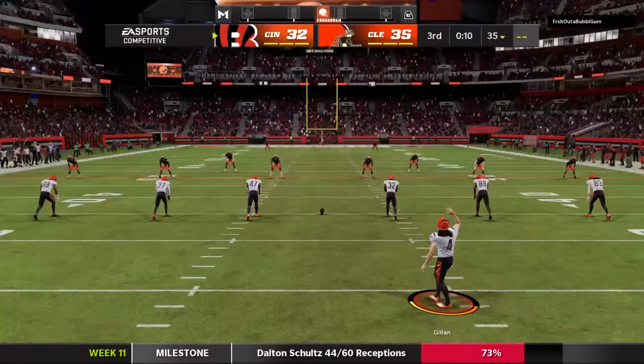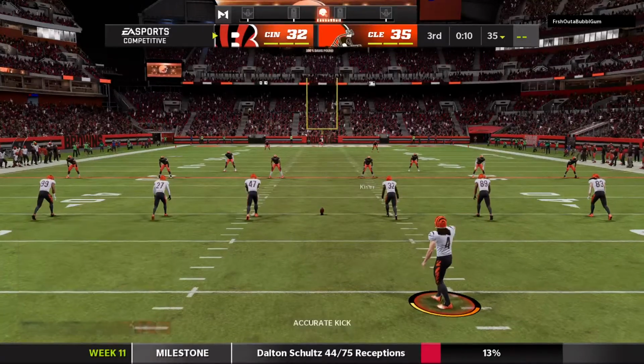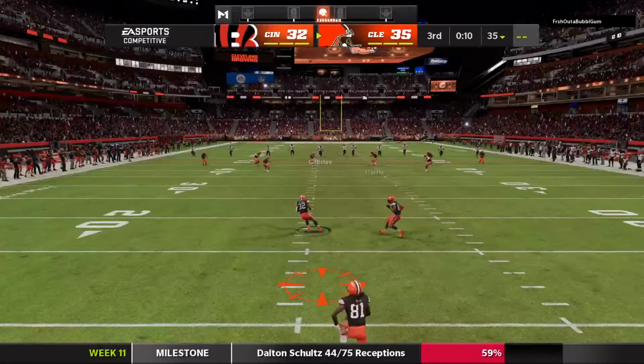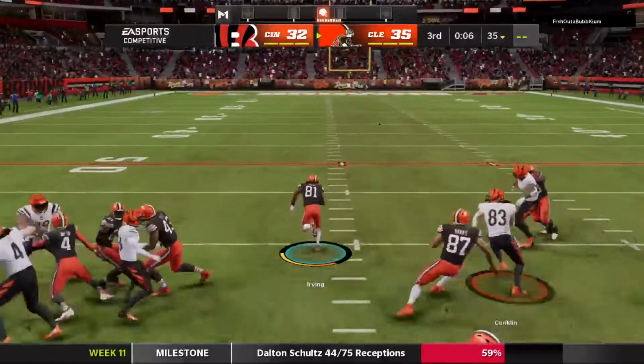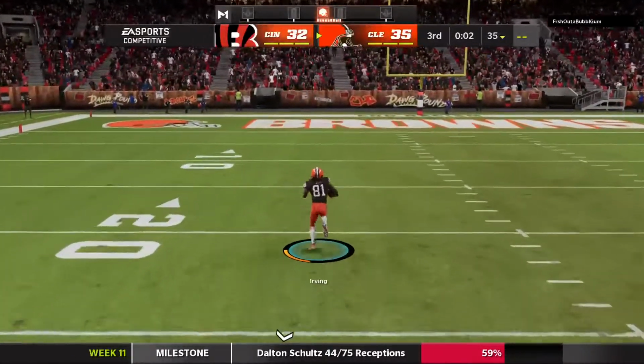Bengals 32. The kickoff team on the field now as they will send this one away. Taken from about the 12. And nothing but green grass here, middle of the field.